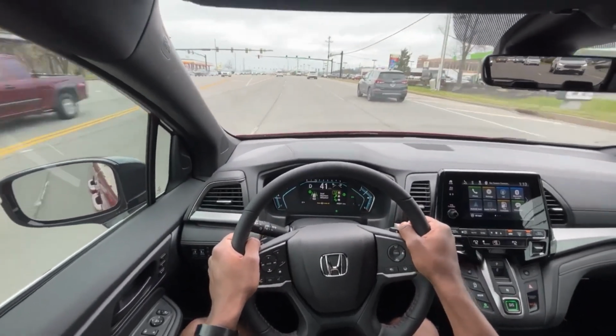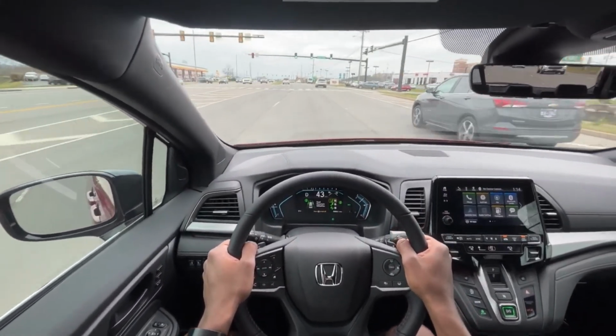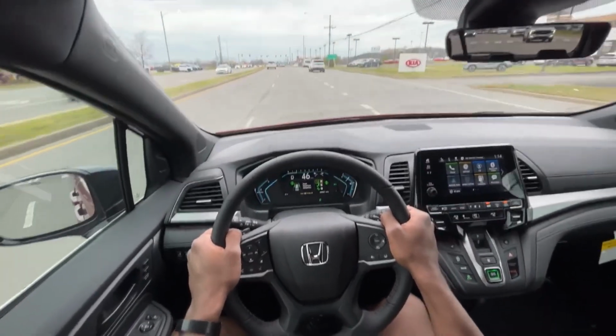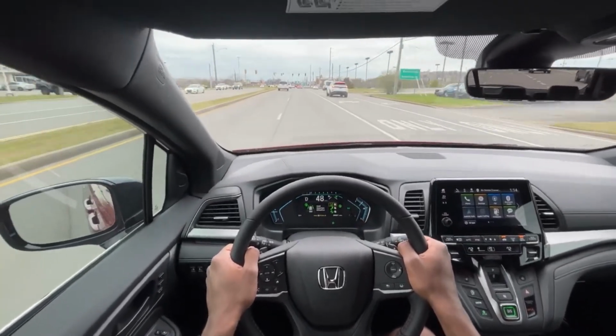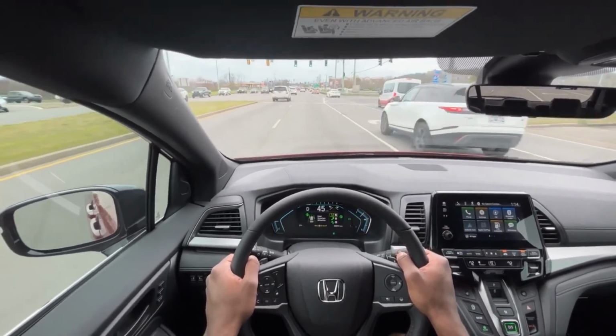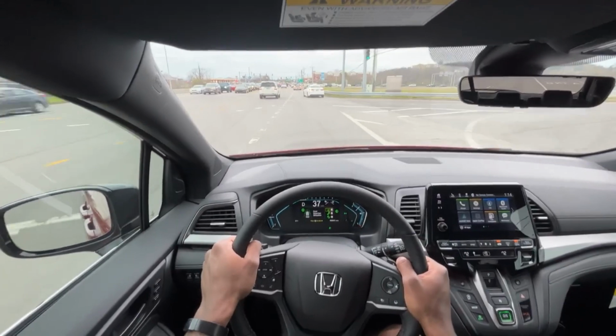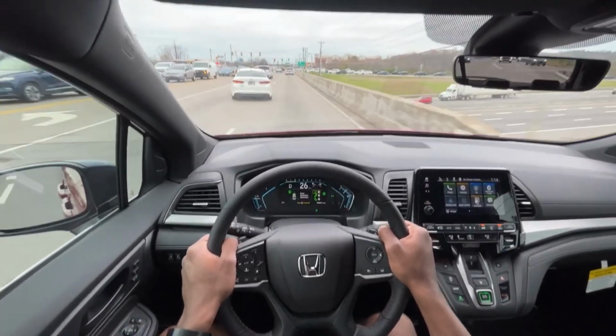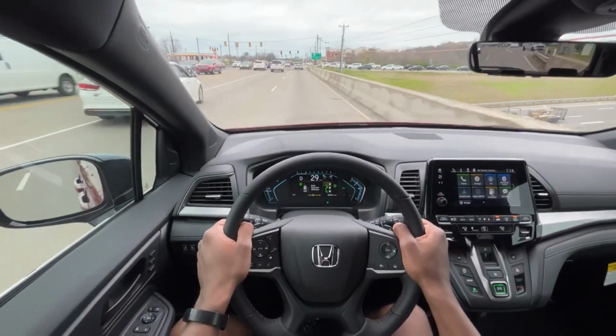So behind the wheel of the Odyssey, so far so good in terms of the driving. I don't know if I conveyed it well enough, but this van is so impressive just in terms of all of the features you get, and then on top of that, all of the safety tech that you get as well.